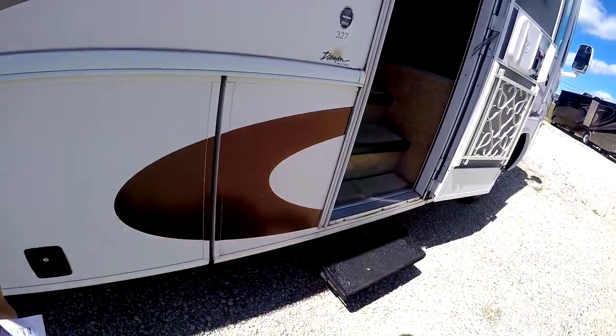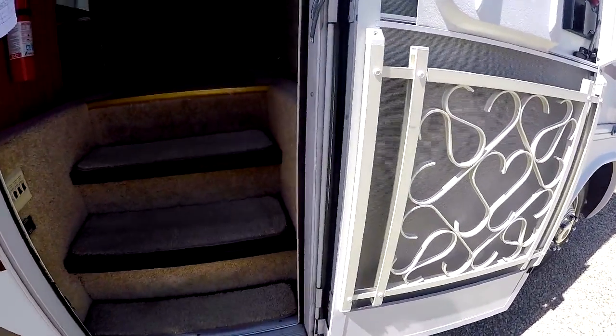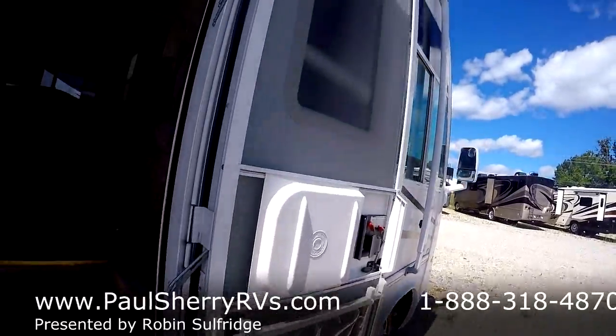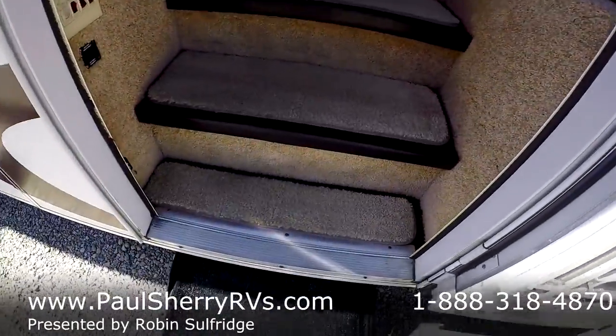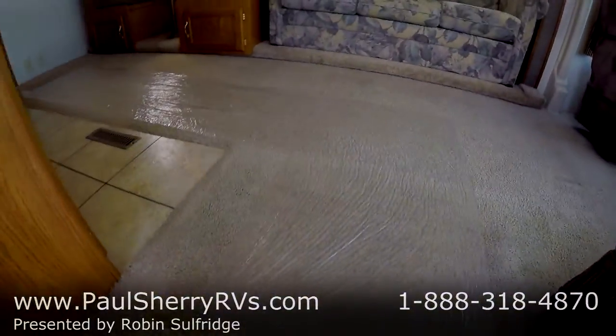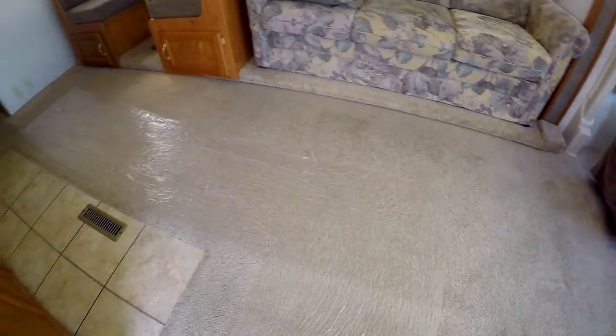Nice coach, very clean. One step, boom, you're in. Somebody put a nice little guard right over top of the screen door. That makes it nice. Carpeted steps as you're going up. I notice little things like that. It makes a difference. And it does have carpet on the inside, but it is very clean. I hardly see any kind of stains at all.